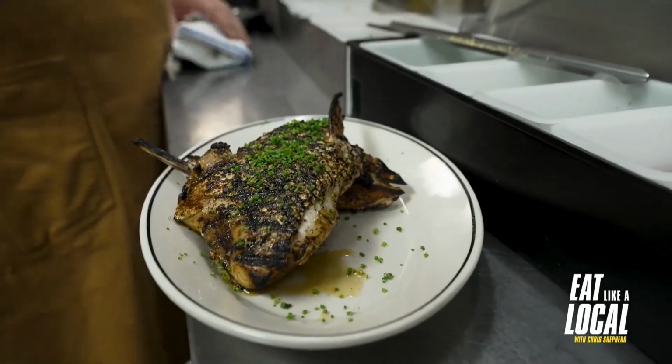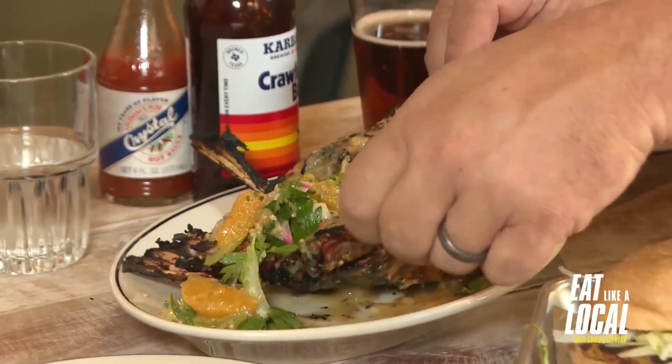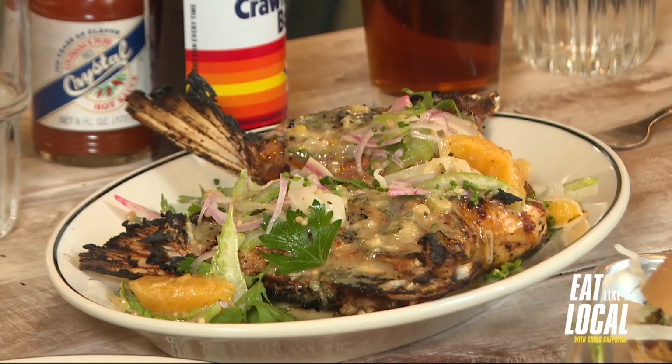This is the snapper collars that we talked about. I mean, look how big and meaty that is. So basically this wraps around the head like this. Right, correct, and that's its fin. And this is the piece that most people just throw away, and you're missing all this. Correct. Some of the best parts of the fish.